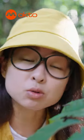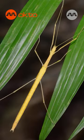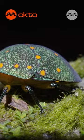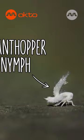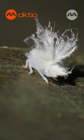Insects can be categorized into approximately 30 groups. Some of them may look so different that you might not even realize that they are insects, like this fluffy thing. This little fluff is actually a plant hopper nymph, and they look wildly different from their adult counterparts.